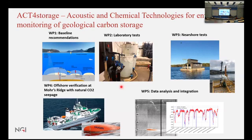So our project is organized into 5 different work packages, we called them. The first would be the baseline recommendations, where we looked at what the ambient chemistry is in those sites where you're likely to see seafloor carbon sequestration occurring, and what a leak might mean in that environment, what you would need to be able to detect in that area. Then we did some laboratory tests based on that first work package and simulated different leak events. And then we did a couple of nearshore tests in Oslo Fjord where we generated an artificial carbon seep, and that's what I'm mostly going to talk about today.